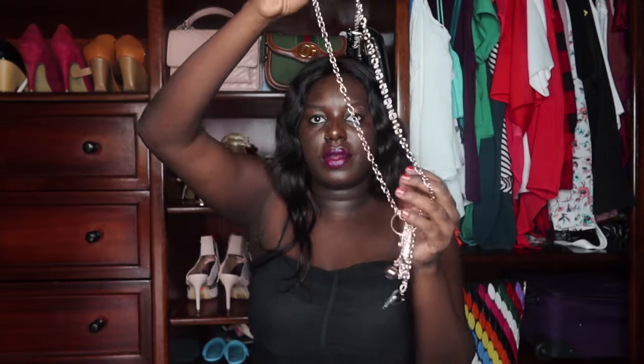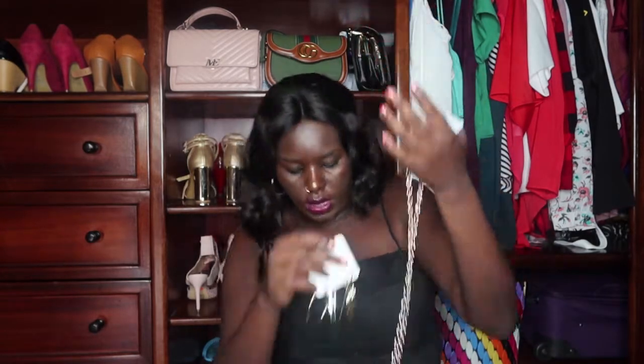Last but not the least, I got this chain. It's an accessory. So yeah, I like the fact that it has got these very many detailings. I don't know if you can see them. So yeah, this is the accessory. This chain is so cute, so nice. I love it. And I also got these hoops. They have different shapes. So these are round, these are oval hoops, and these are square. Yeah. And these, I got them at 19,000. This, I got it at 19,000 as well.